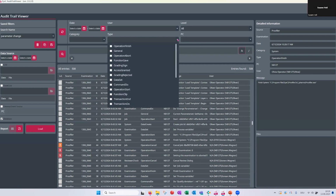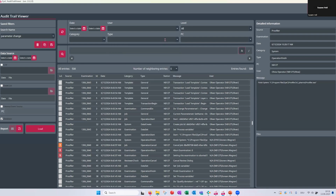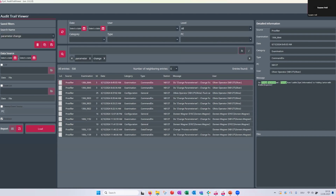We have type. This is deeper into the coding of the Proofiler, but if you want to find a very specific entry, this is to make it much more detailed. And you can select different PCs. So this is my PC name. And you have the possibility to load predefined settings, in this case, parameter change. So every changing of parameter setting will be shown with this.